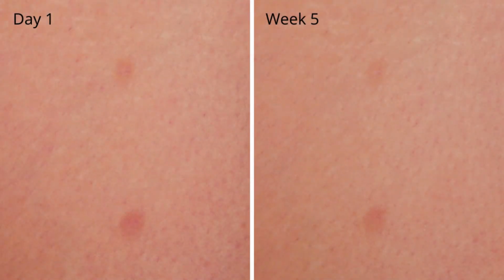First of all, let me get started with what my spots looked like on day 1, as well as how they improved within 5 weeks. You can see that those were pretty big spots on my leg, and they were quite red, especially the lower one. Within 5 weeks, you can see that it started to fade more into my skin tone in general. They weren't as intense anymore. And the lower one, you can see that the redness in the middle started to go away, and it turned into more of a light brown.